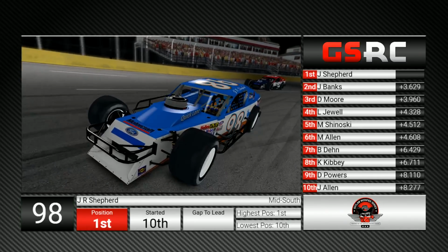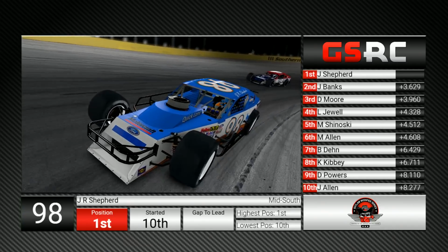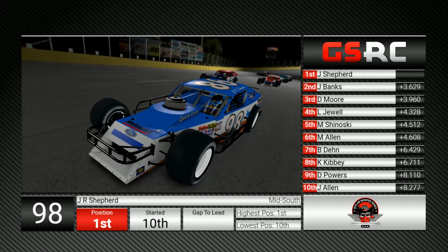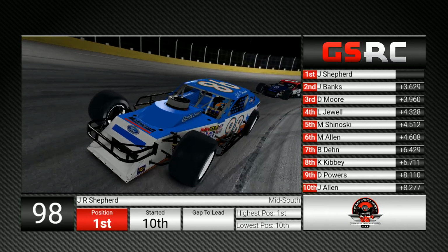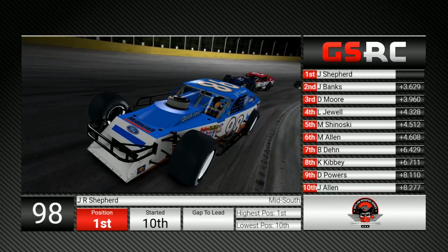Southern is a track that's really tricky to drive. It's very easy to overdrive the corner, and when you do, it just abuses your tires. So I was really trying to take it easy and relax early on, and see what everybody had and how they were running, and the cautions just seemed to fall the right way tonight.